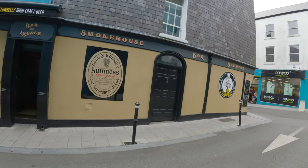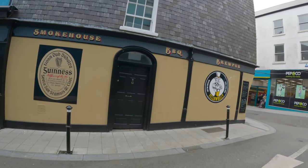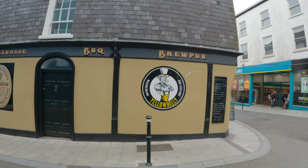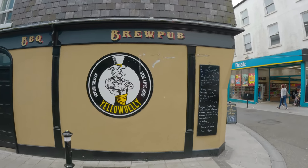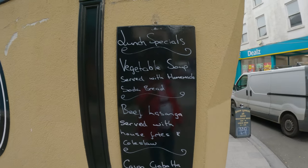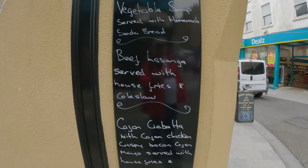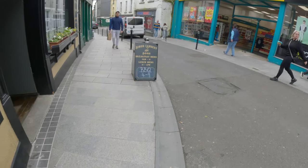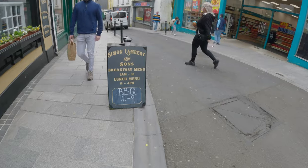So this is where the origins of it. They were a microbrewery, and now they have a whole facility up on the top of White Rock Hill, and they employ a lot of people. So during the daytime, it's all like food and restaurants, and then it's a normal pub. Here's an example of what you can have in there. And it's a barbecue from 4 o'clock till 9 o'clock.